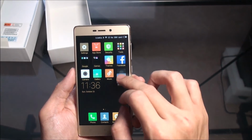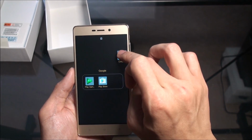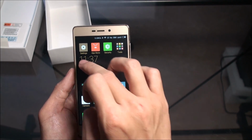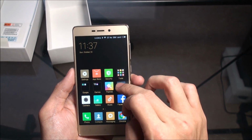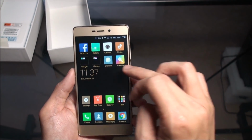It's not good. Let's move this up. Where's my Chrome? Yes, here it is. There you go, Chrome browser. I don't know if I can remove the stock apps.